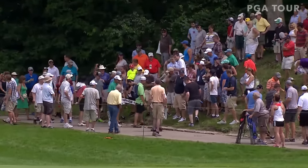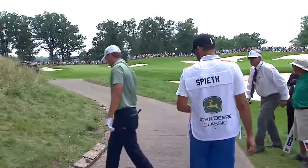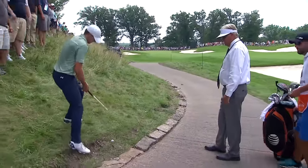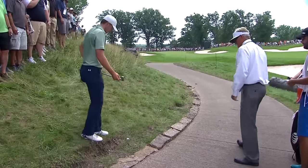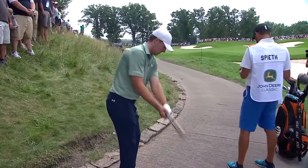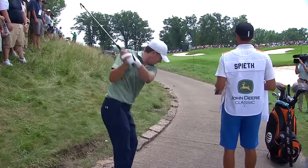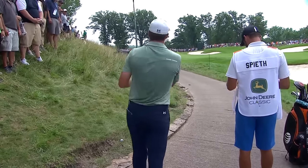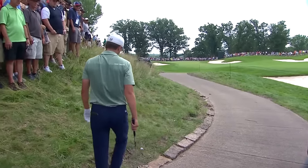It's going to be a very tricky lie over there. Jim, my guess is he drops it a couple times and ends up placing it. That's exactly right. No relief. He's trying to stab this into the air. Yeah, I'm kind of like you, Jim. I thought that might have been unusual damage, which they could designate as ground under repair, but they did not.